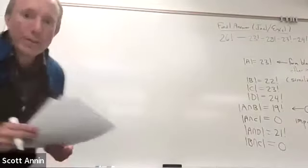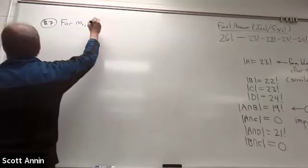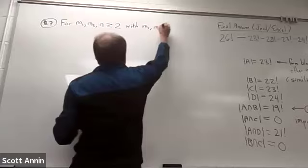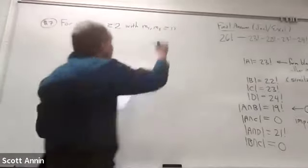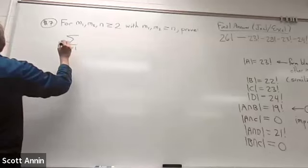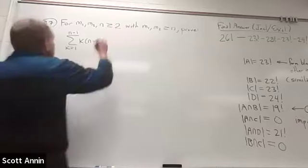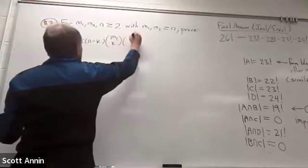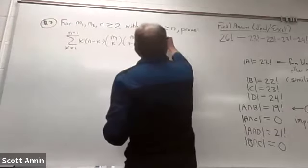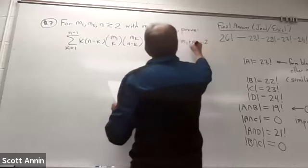Let me get this over here so people can see better. So let's try this one here, number 7. So if we take M1, M2, and N all greater than or equal to 2, with M1 and M2 both greater than or equal to N itself, let's try to do another proof. And this time the proof is going to be, I'm going to take a summation when K goes from 1 to N minus 1 of K times N minus K times M1 choose K times M2 choose N minus K. Wow. That whole summation equals M1 times M2 times M1 plus M2 minus 2 choose N minus 2.